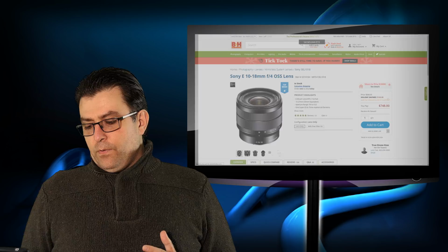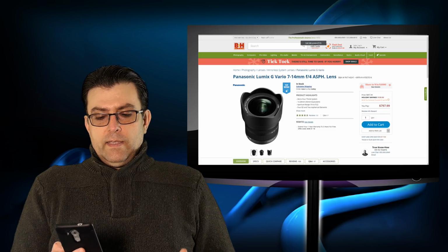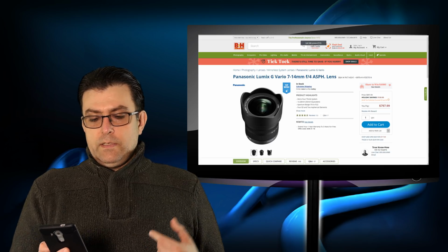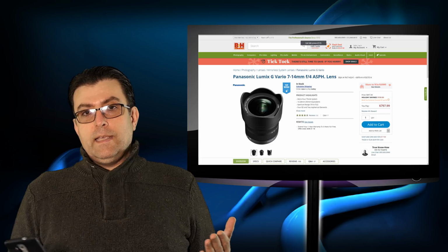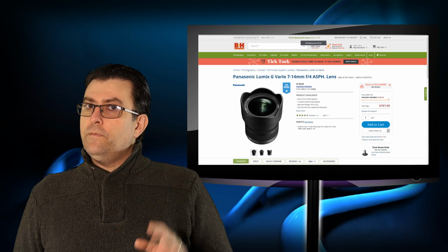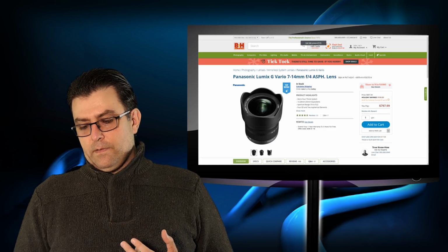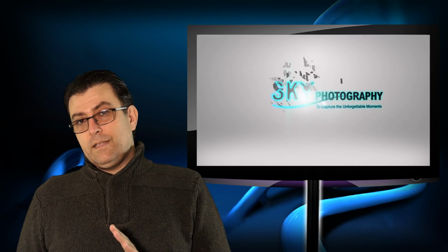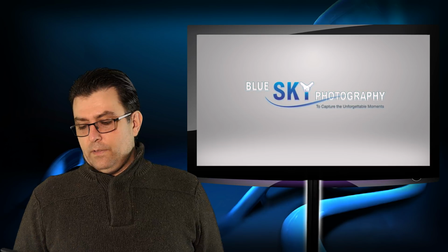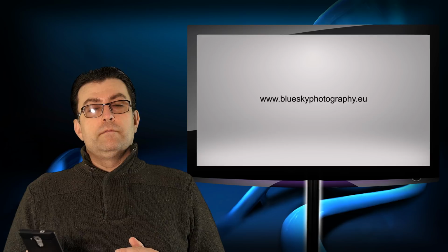Now, on the Olympus side, if we talk about f4, you can get the Panasonic 7 to 14, which is 14 to 28 millimeter. That's pretty wide, much wider than 18 millimeter. 14 to 18 millimeter, it's a big difference. And that is $800. Now that's a big difference: 800 versus 1,700. And the 1,700 is only 80 millimeter, the 800 is 40 millimeter. It's a big difference.